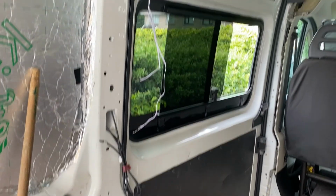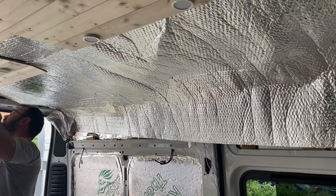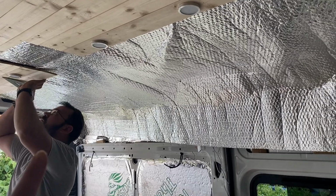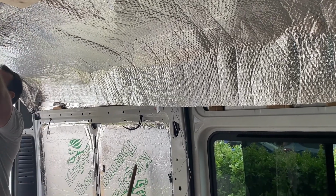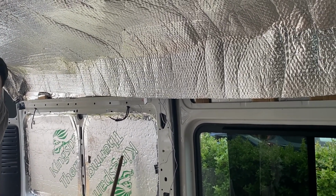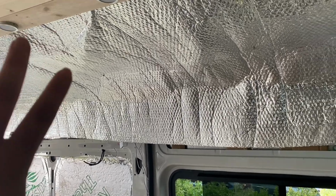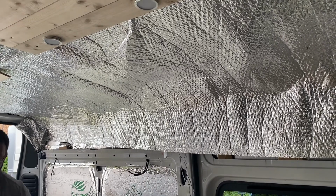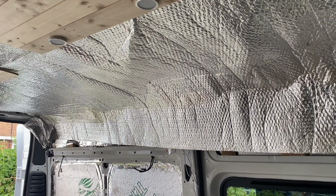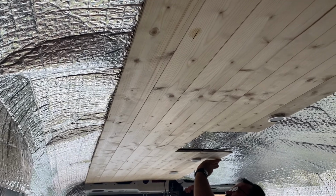Okay, cool. So guys, we've just added an extra layer of insulation, as you can see there, underneath the cladding. We did have this insulation already fitted above the cladding, but when we were working in here the other day, it was absolutely boiling hot, and it didn't really insulate it as well as we thought. So we've added an extra layer of this bubble wrap foil insulation, and we're hoping that this is going to keep the van much cooler in the summer and warmer in the winter. So that's what we're doing now. We're just adding that underneath the cladding, right the way over, and then we're going to fit the rest of the cladding straight on top.